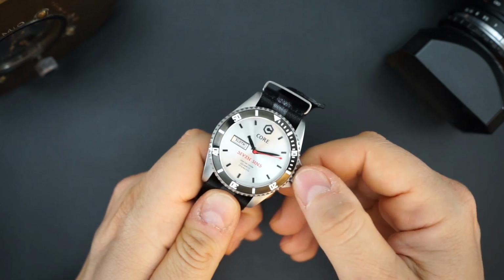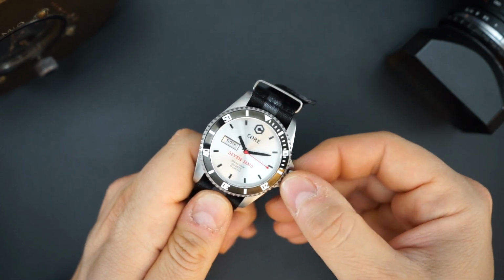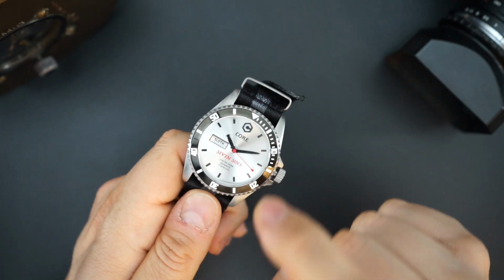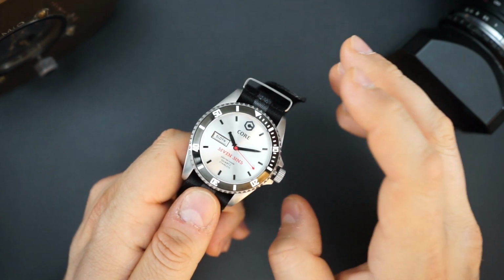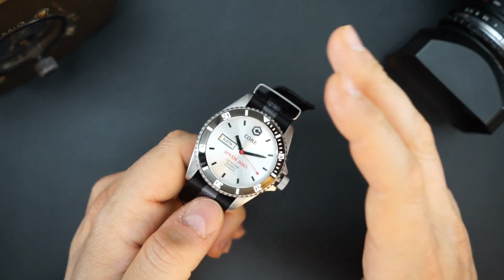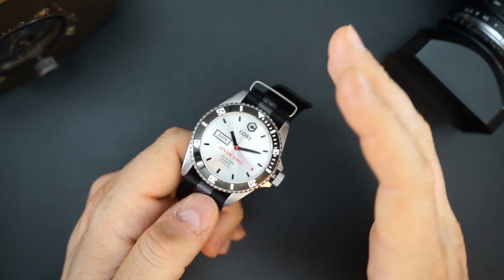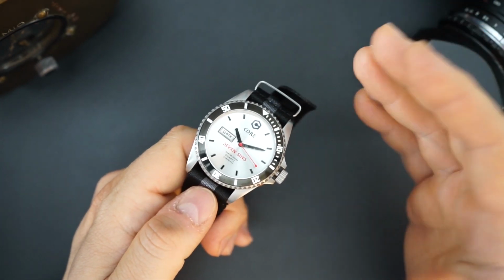You do get a screwed-in crown, which is kind of cool. 300 meters of water resistance. Now, I wouldn't call this a dive watch because you're not getting lume on this watch. I don't believe any of the indices or the hands are lumed, so this is more of a novelty watch than anything else. Considering the price, I will accept that because it's under $200. I think it comes out to like $199 with the current sale that they're offering. So it's $200 or makes no difference.